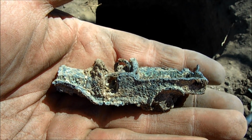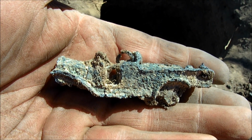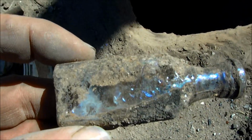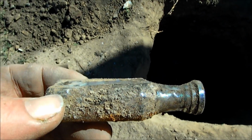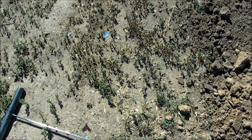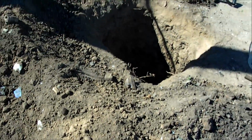And at the very bottom I found this toy truck. Did they make stuff like this 100 years ago? Apparently they did. And I found this 1 ounce drugstore. It's an early machine made. Well, that's it for that hole. I just probed out another one right beside it. So to save time, I'm going to throw the dirt out of this hole into this hole.